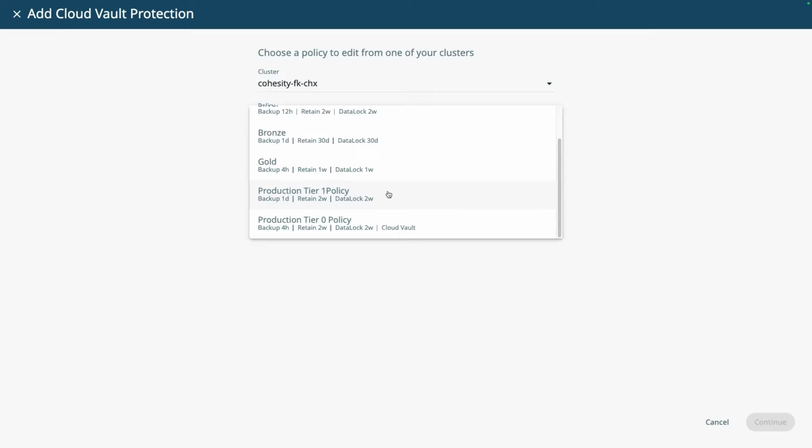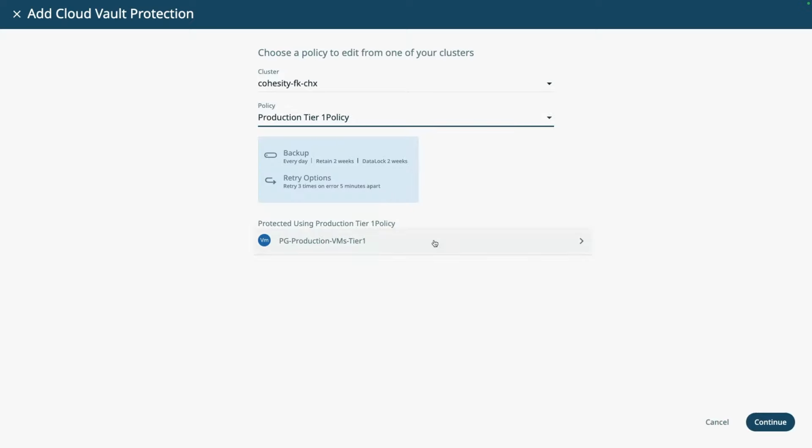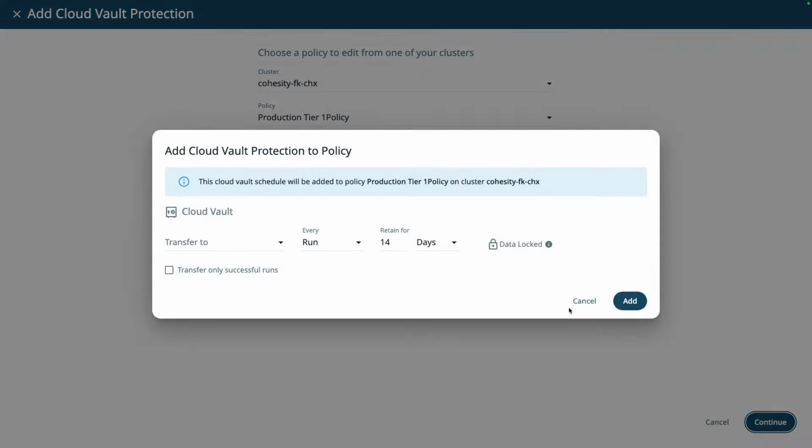And then this is maybe a second one that I'm going to actually use, and it's my tier one policy. So it's applications or VMs that I'm backing up once a day. I'm going to select that. It's already assigned to a protection group, which is a set of virtual machines or applications that I'm protecting. I'm going to press continue.